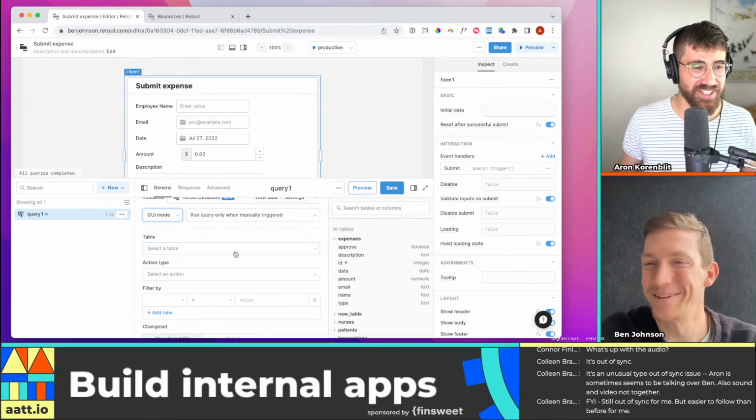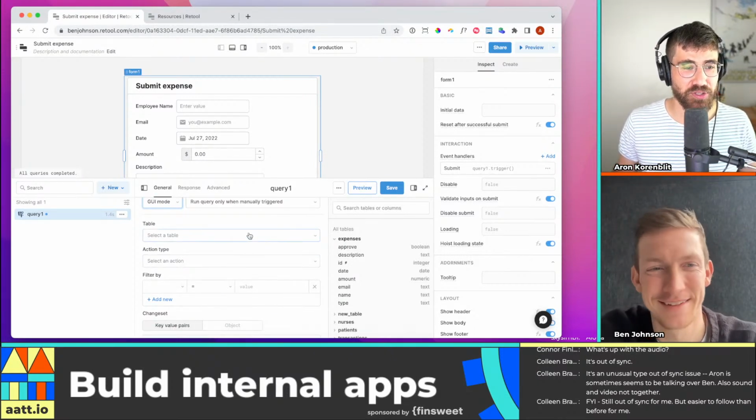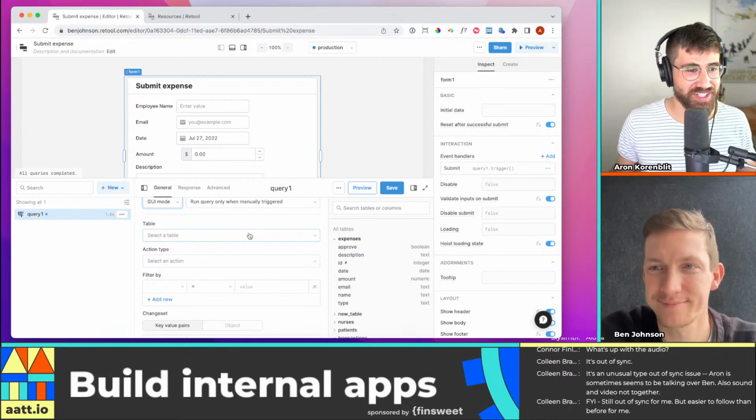We're not going to write the SQL. This is the no-code version. This is the I-don't-write-code version.